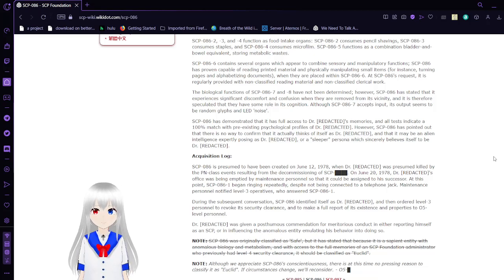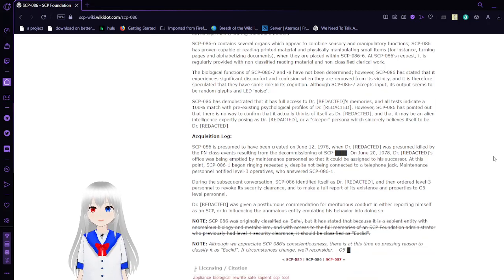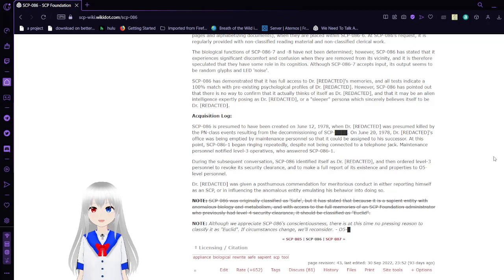SCP-86 has proven capable of reading printed material and physically manipulating small items, for instance turning pages and alphabetizing documents, which, when placed in SCP-86-6 at SCP-86's request, it is regularly provided with non-classified reading material and non-classified clerical work. The biological functions of SCP-86-7 and 8 have not been determined. However, SCP-86 has said that it experiences significant discomfort and confusion when they are removed from its vicinity, and it is therefore speculated that they have some role in its cognition.